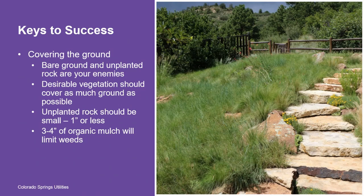If you do want to use unplanted rock, over fabric, to cover some of the ground, and I have situations along the side of my house where I do this because I park there, and I want to have an area where I can put some tools and wheelbarrows and things like that where I don't really need a lot of plants. I use small rock in that situation.